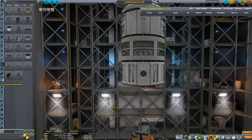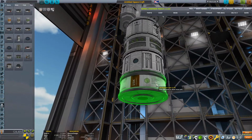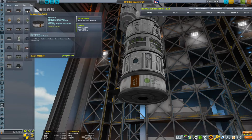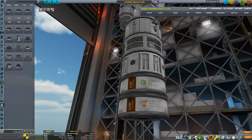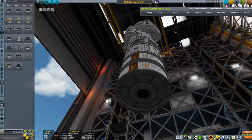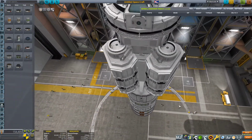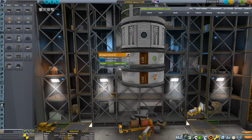We are going to need a lot. Fertilizer tank. Supplies. Fertilizer. Yeah, I think those are pretty straightforward. Mulch, that'll come. Yeah, mulch is kind of the waste byproduct as Kerbals consume supplies.